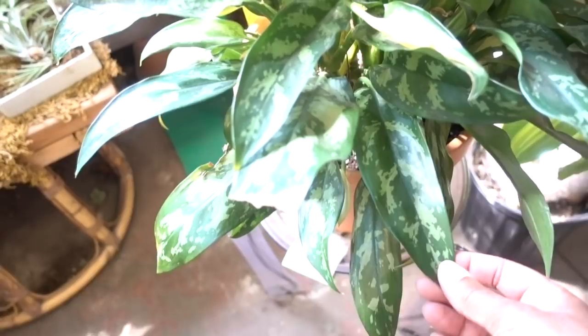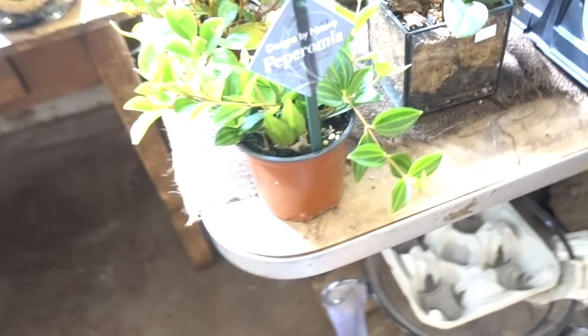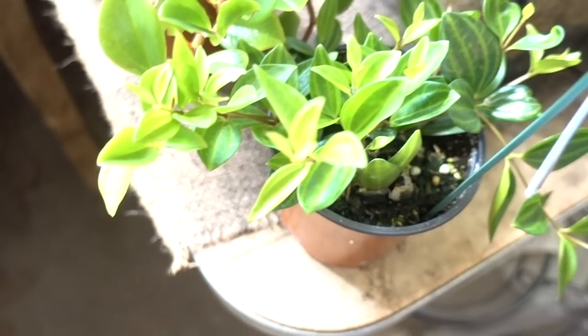Terrariums here, and I forgot what this thing is, but these are not gluten like the ones you can buy at Walmart, so they're fine. Peperomia, I love this. I think this is adorable. I don't know what kind of peperomia this is, but it's really cute. It looks like tetragona, but I don't think it is. It's a different kind of peperomia. Here's another peperomia that's adorable. I love peperomia, I think they're adorable.